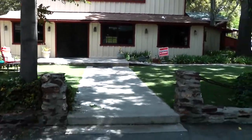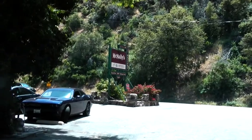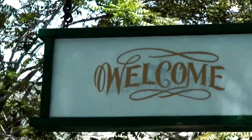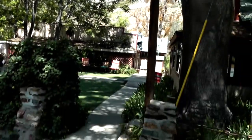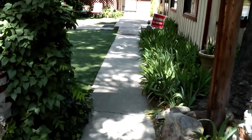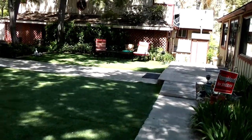So there's the front and the main entrance, double door entrance of the restaurant, and there's the view if you were looking out towards the highway. There's the famous sign. And the restaurant's looking really nice from what I could see. I'll show you a few other little portions of it here. And there you go. Like if you walk in from the parking lot, this is the way you would walk in.